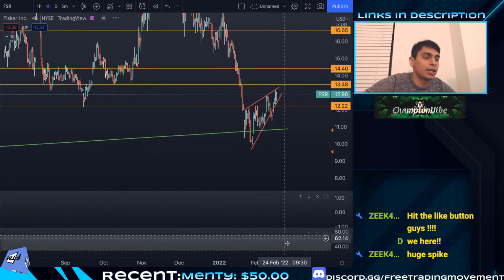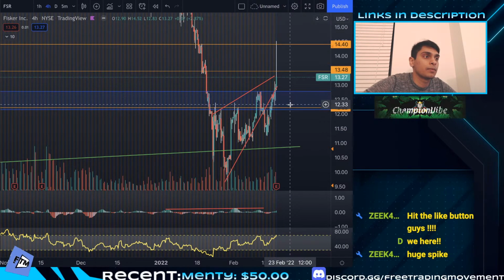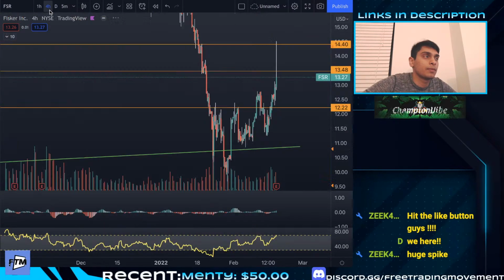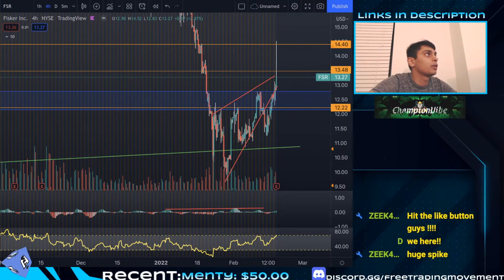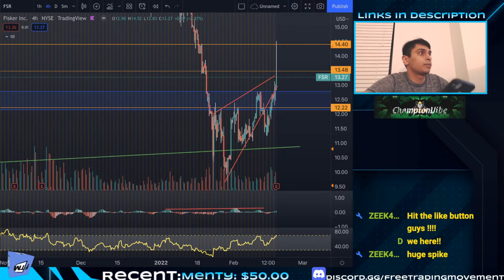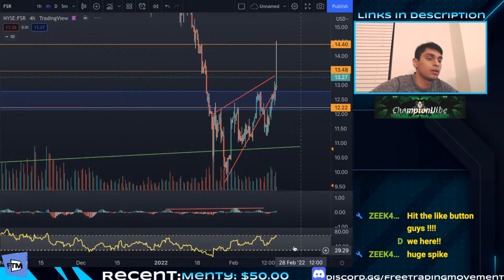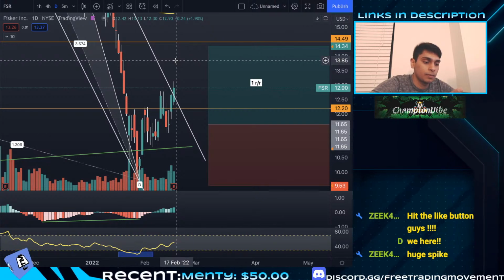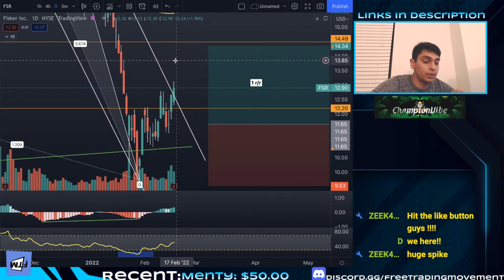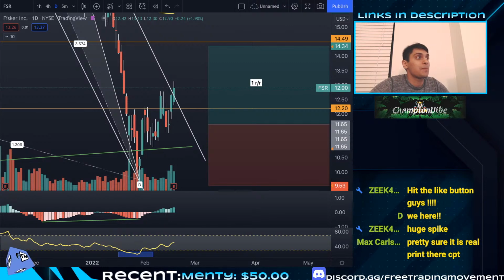Technically, wait a second. If that's a real print, then the Fisker swing hit the first target after hours. One second. Okay then. Let's see. I don't know. It looks real to me. On Webull too. Oh my gosh. Okay then.